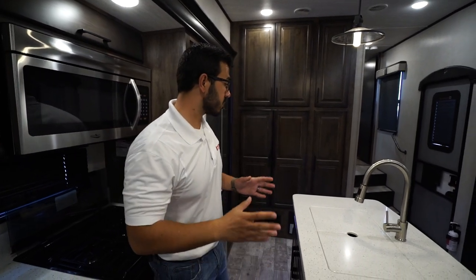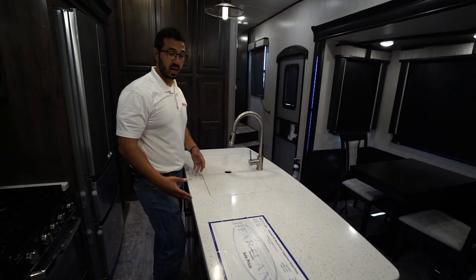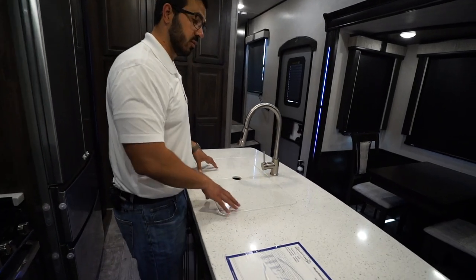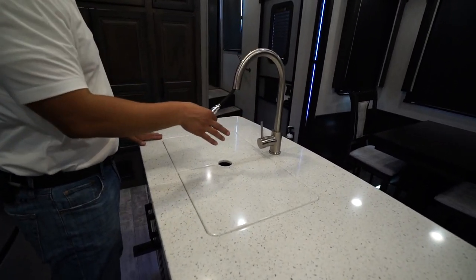ability to do it. So one of the things I talked about in the very beginning of the video was the size of the island. And I really do love the large islands because you have a ton of prep space here as well as a sink top cover, so you can utilize this too. And honestly, this is where most people want to prep their food. It has a high-rise pull-out faucet.